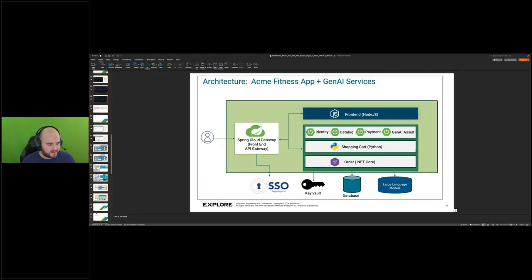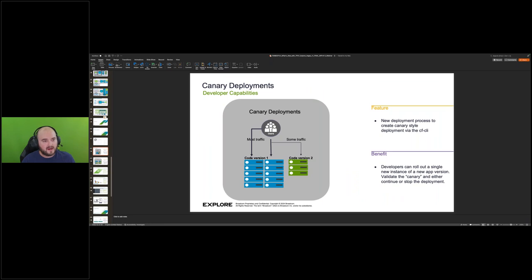All right, I'm going to jump ahead, because just to cover some more things. And then we'll see here. All right, so additional deployments we'll cover.